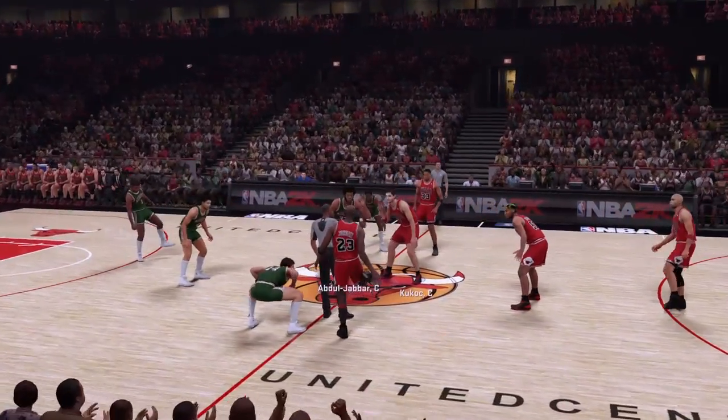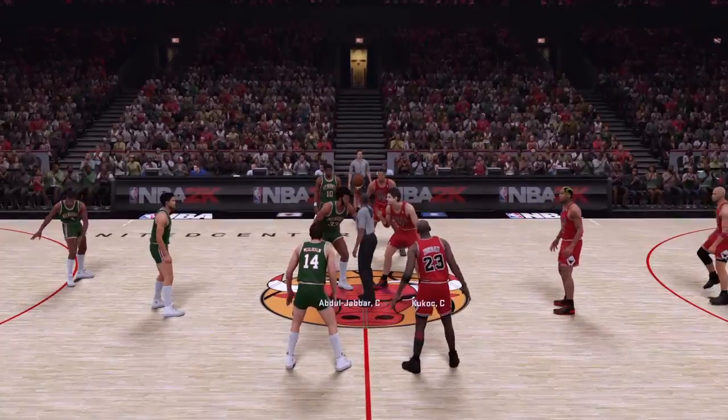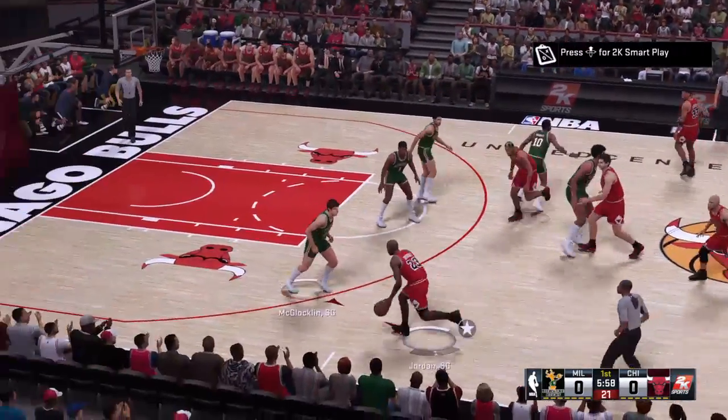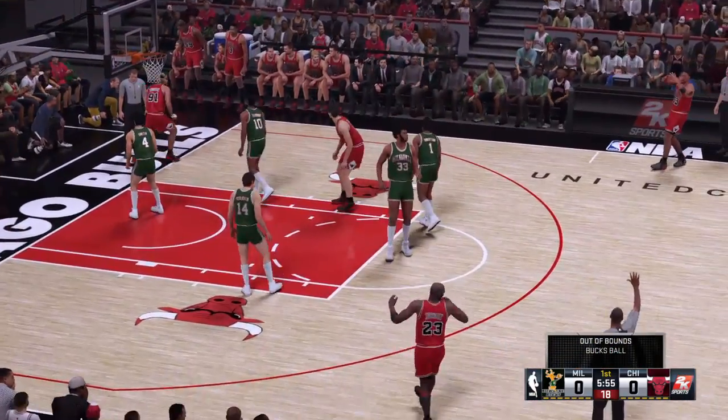Sports. It's time for NBA action. We'll see Milwaukee and the Chicago Bulls. And it's going to be the Bulls off the tip. From deep. Out of bounds. Milwaukee takes possession.